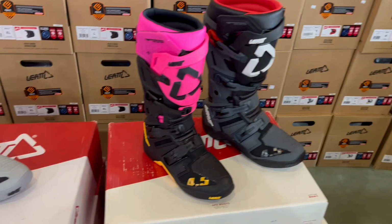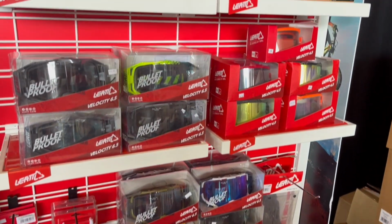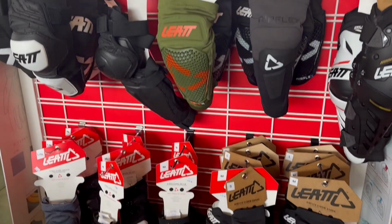Love that. Thanks, Ryan. Back in the main hall, we're with Leatt. This is their new helmet line with their bulletproof goggles. I've actually been wearing these earlier this year and really like them. Same with the 5.5 boot here. Again, with the bulletproof lenses, and then new pads for moto and mountain bike.